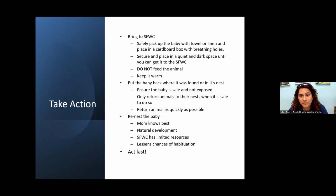Please do not feed them. I know it's tempting, especially baby mockingbirds who open their big yellow beaks and they're begging for food, but each species has a very specialized diet, and their gut system is so new and so delicate that if you provide them with the wrong substance, they can potentially become sick and pass away, unfortunately. So don't feed the baby. We will take care of that, and hydration and everything like that when they're here.